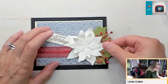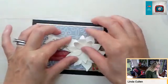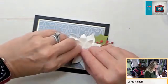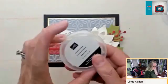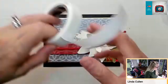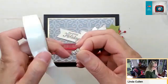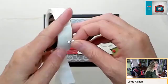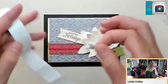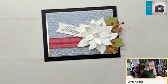So let's attach that just like that. I'm going to fix my leaves a little bit. And then I'm going to take the beaded pearls and add one to the middle. And again, I'm going to use glue dots. Come on. There we go. 1, 2, and 3. And that bad boy goes right in the middle. And there is our Poinsettia Place card.